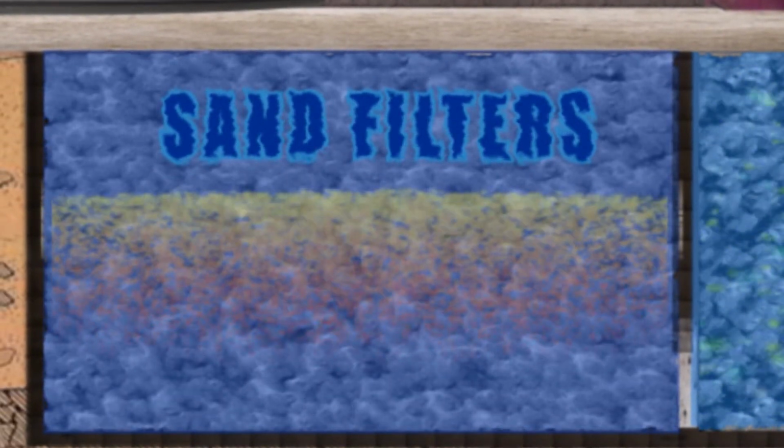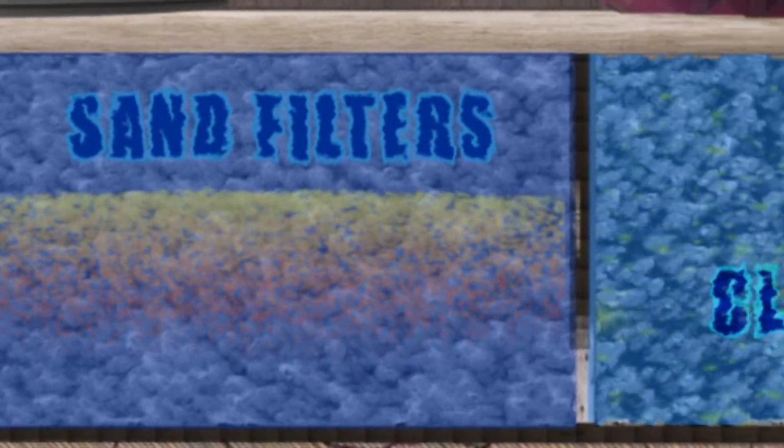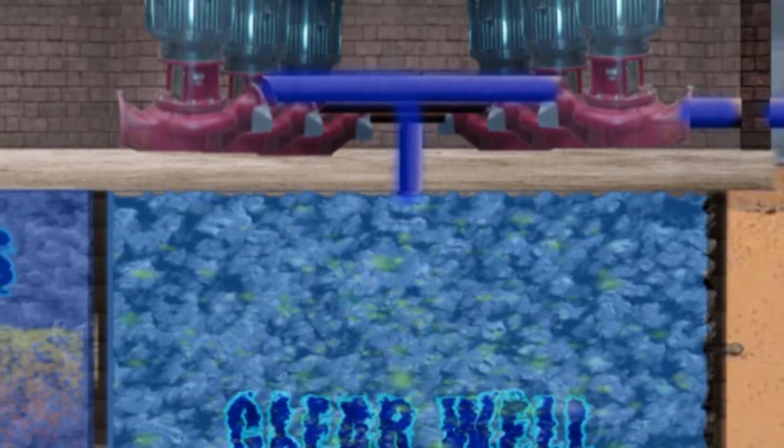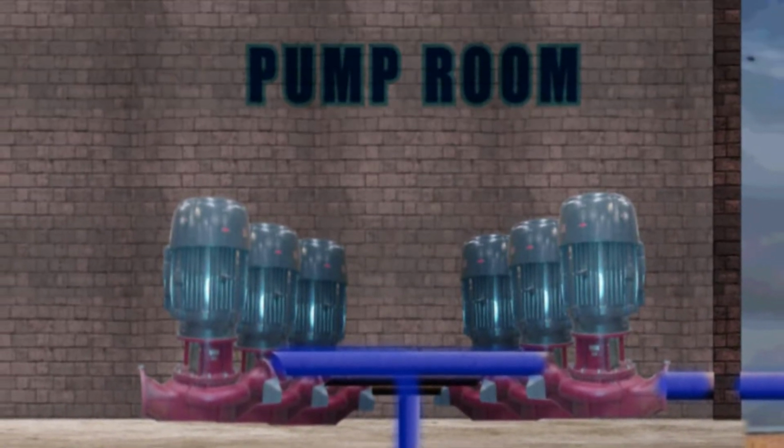When finished in the counterflow area, the water gravity flows through sand filters to remove any remaining particulate matter. After the water is filtered, it enters the clear well where chlorine is added for disinfection and fluoride is added for dental health. At this point, it is considered finished water and ready for consumption.